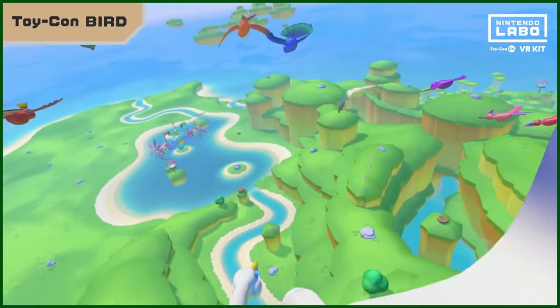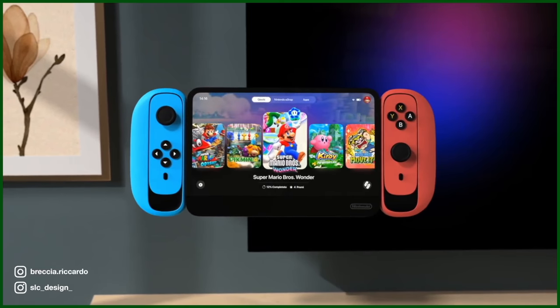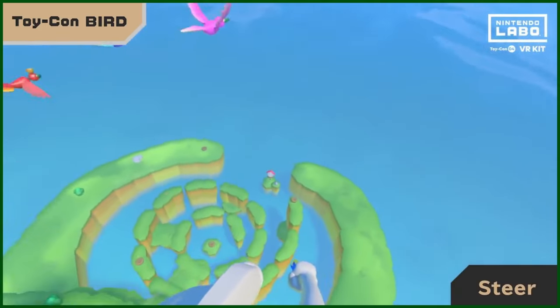And who knows, maybe Nintendo was just testing out virtual reality in order to see if they wanted to add such a feature to the Switch 2, or maybe that's just wishful thinking. Either way, I think it's time that I check this thing out, but I won't be doing this alone.